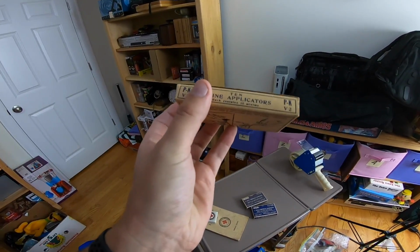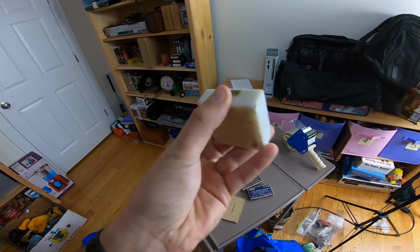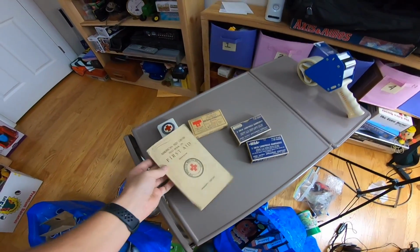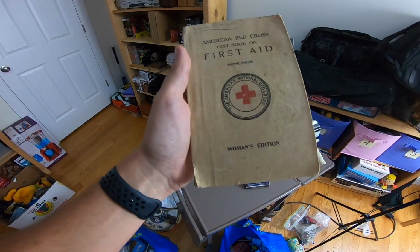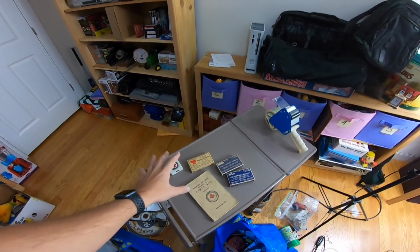This is in great condition. And I also have this American Red Cross paperweight and American Red Cross textbook on first aid for women. This is really cool too. I ended up lotting all this together in one listing on eBay because it all kind of went along with the same sort of first aid theme. And I think it went well together for somebody who's a collector.